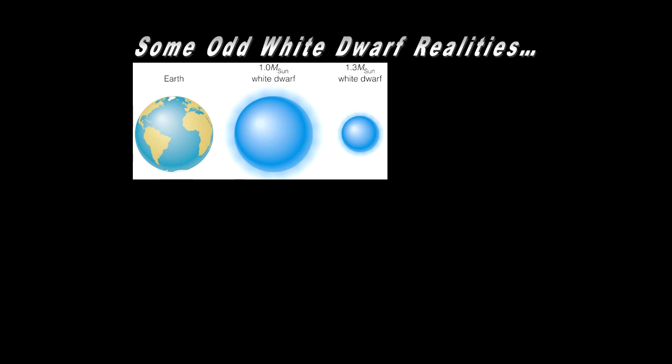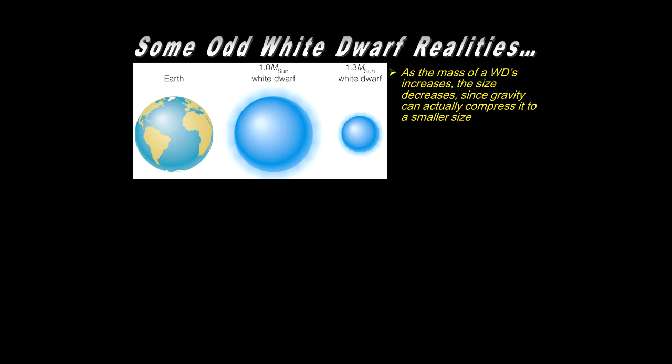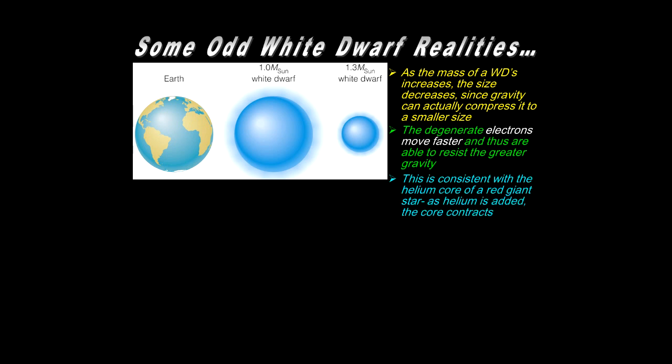You already know that the white dwarf is an odd object. It's a degenerate core about the size of the Earth. Well, it's about the size of the Earth if it's a 1 solar mass white dwarf, but if it's more massive, notice it gets smaller. As the mass increases, gravity can actually compress this degenerate material to a smaller size. The electrons have to move faster and have this tremendous ability to resist the force of gravity, trying to crush it. Now, this is consistent with the helium core, which, as we added material to the core, contracted and actually got smaller.